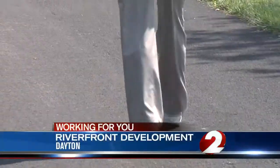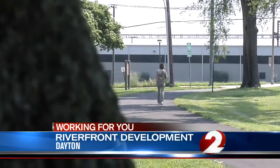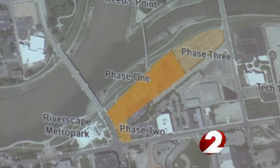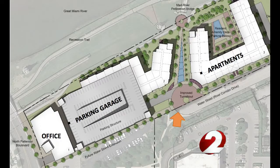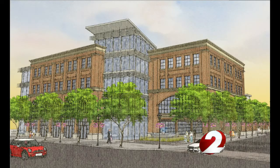For Beverly Martz, the riverfront has become her own personal lunchtime track. It's kind of lonely. But she may soon have some company. City commissioners approved a pre-development agreement for a $36 million project along River Corridor Drive. Known as Water Street Redevelopment, the project would include 161 apartments, 320 parking spaces, and a 50,000 square foot building for offices, restaurants, or retail.